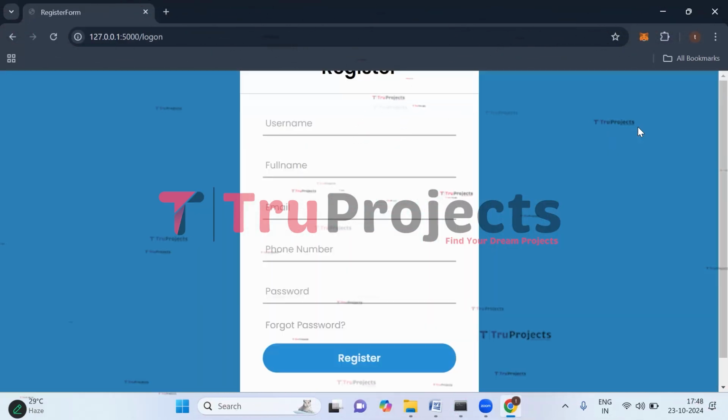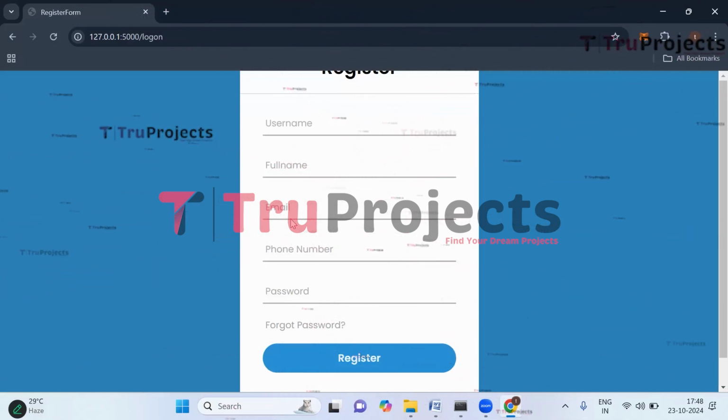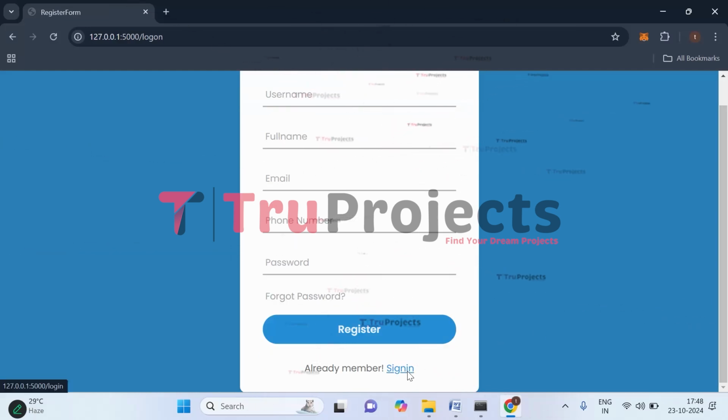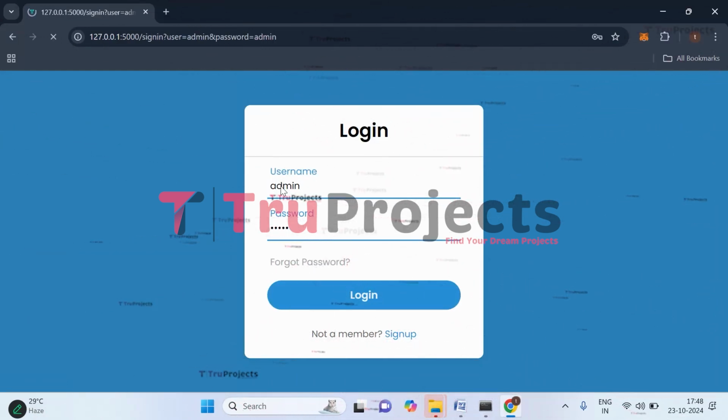So click on register. If you are registering newly, fill in all these details and get registered. If you have already registered, you can directly sign in. I have already registered, so I'll directly sign in. So click on sign in. Give your username and the password. So I'm giving my username and the password. Click on login.